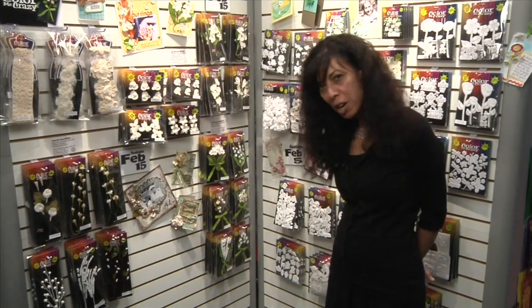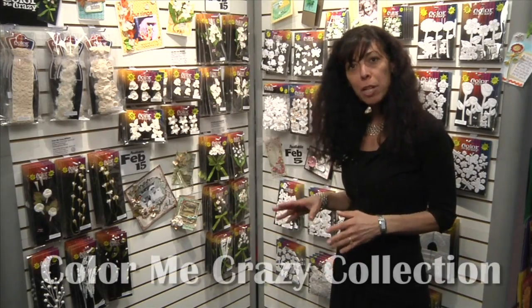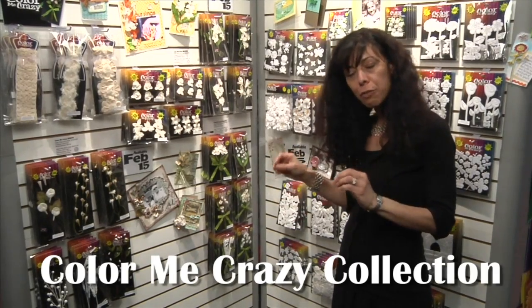Let's move on to the next collection. Okay, here we are. This is our next collection. This is what we call our Color Me Crazy collection of flowers. These are our all whites in 3 different types of materials.